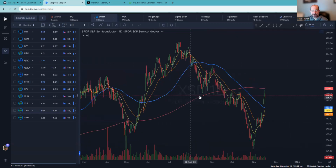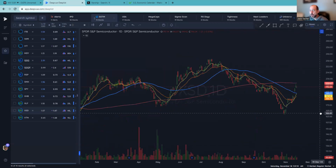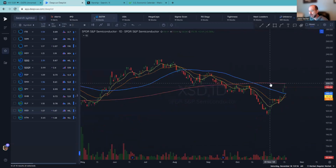And we'll look at the XSD, which is the equal weighted semiconductors. On an equal weighted basis, it's still trapped underneath a 200-day moving average that is basically flat.